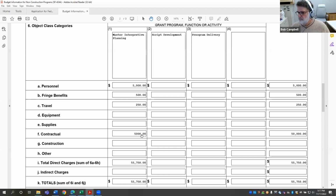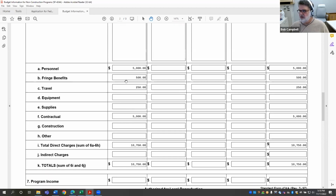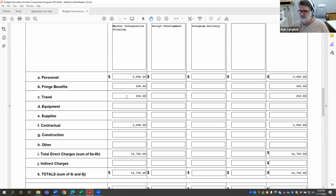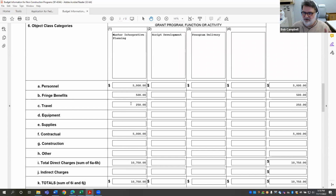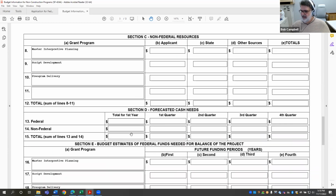Oops. But anyway, all I wanted to do here was just to show you how it starts to build out your budget for you as you're putting in this information. Hopefully, if this has no value other than just to not make you afraid of the SF424 when you have to fill it out, that's what we're really after today. And then the next thing that's going to come is this.